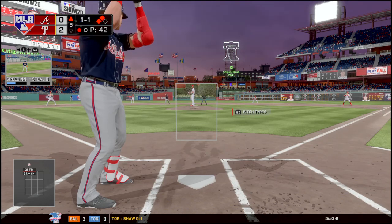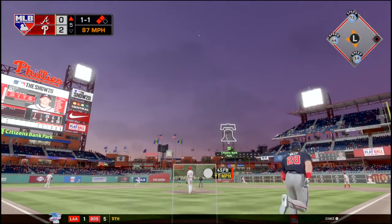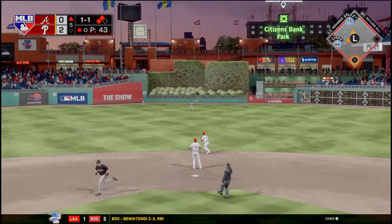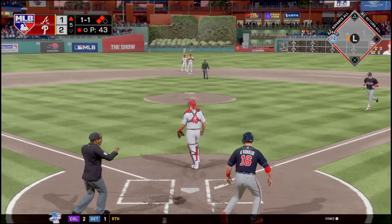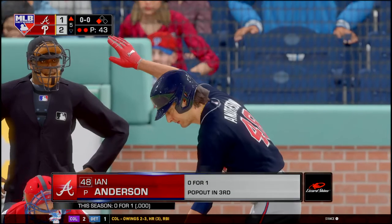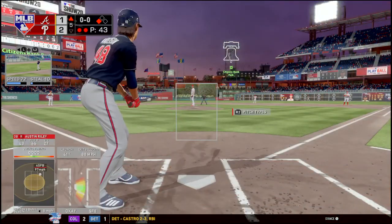Riley hitting .148 with runners in scoring position this year as he launches this one up, deep center field. And this is going to allow the runner from third to tag up, slide in home, and d'Arnaud scores, cutting the lead to 2-1. The pitcher spot is up next. Is Ian Anderson, went 0 for 1.